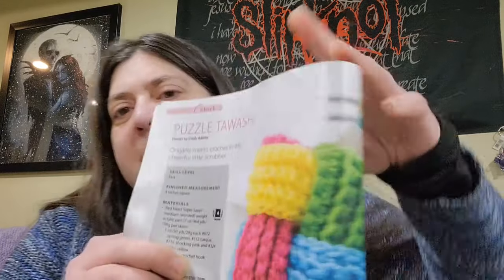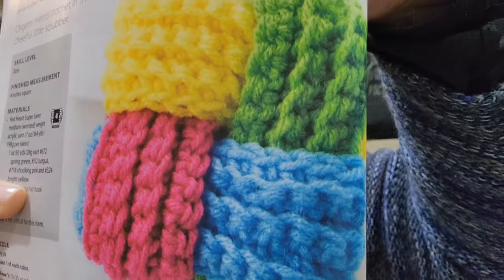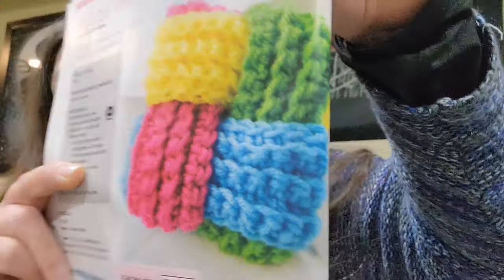Let us see what we've got going on. Oh, it looks like there's going to be a pretty doily in there, very like Easter colors. But we'll get to that when we get to that. Okay, so first we have, in the Beginner's Corner, this Puzzle Tawashi. It says, origami meets crochet in this cheerful little scrubber. So it's a little scrubby. It's kind of cute. I've never seen a scrubby quite like that before.